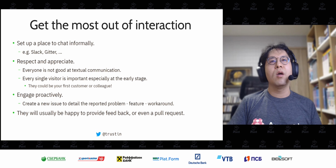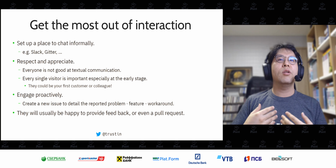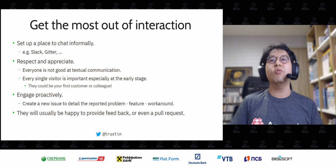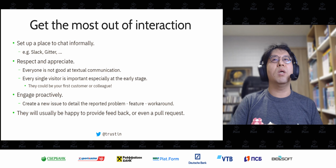This saves a lot of time, especially for those who are not good at textual communication, and it also helps you to understand the problem in more detail. So they are usually going to be very happy when you do the job, like creating a new issue for them, and they are often happy to provide more feedback, or sometimes even send a pull request for you. So it's important to provide a good experience in terms of both library code and the community, people-to-people interaction.